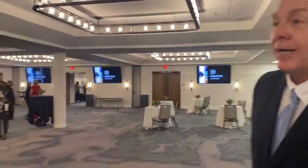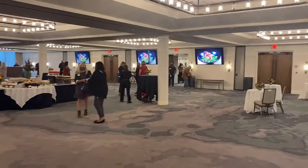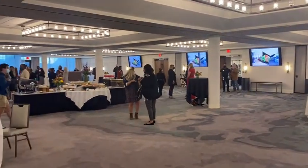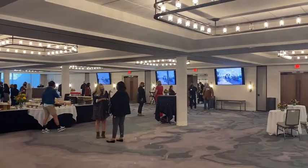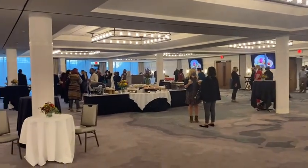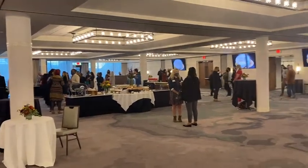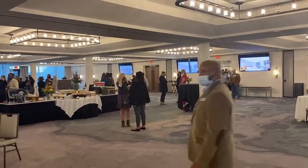So again, this is a very multi-use space that could be for receptions, could be for meetings. We'll do a bunch of weddings in here. We just scheduled a couple of Christmas parties for this year, which is great. We're excited to just see people and have people come back out and socialize, and just to be able to get out and do what we do.